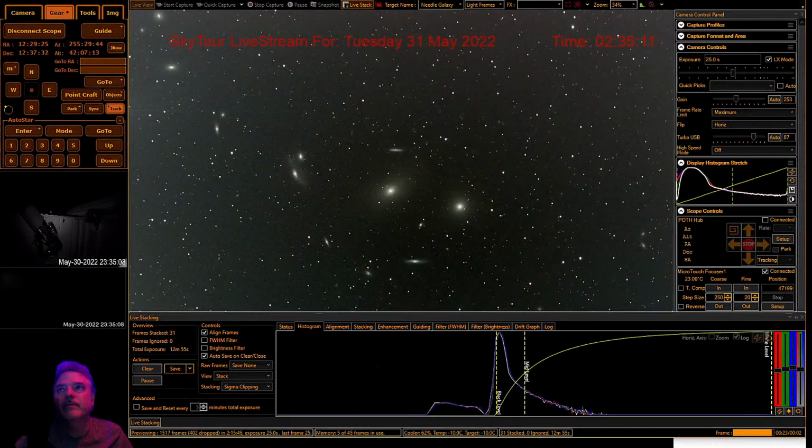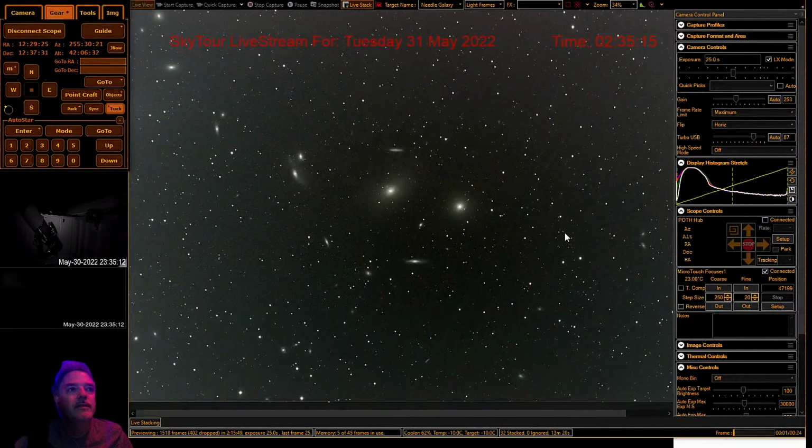I mean, how can you doubt this? Look at this beautiful chain here. Gorgeous galaxies. Well, we'll save this anyway because this is fun to have. We're going to call it Markarian's Chain. I probably spelled it wrong because the letters were kind of small. All right, so this is Markarian's Chain.